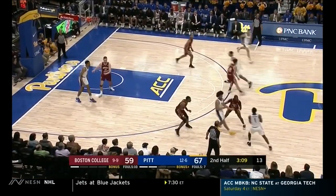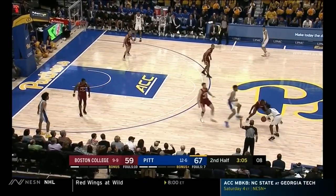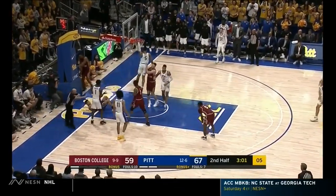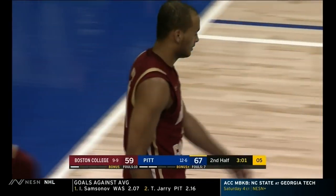67-59. Champagnie needs a little help. Who better than Johnson to provide it? They run 2 at him, and he drives. Alley-oops again for Tony. He's got an offensive foul. Yep, it'll go the other way.